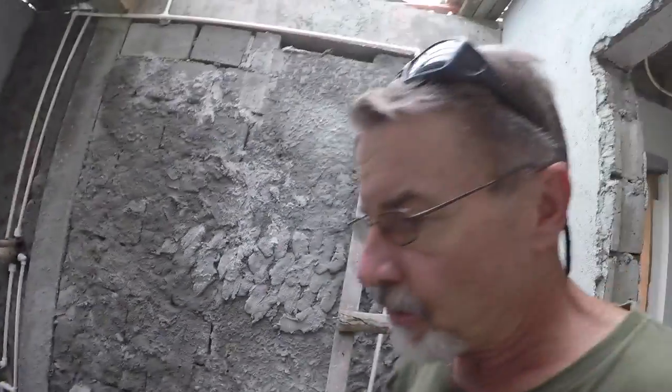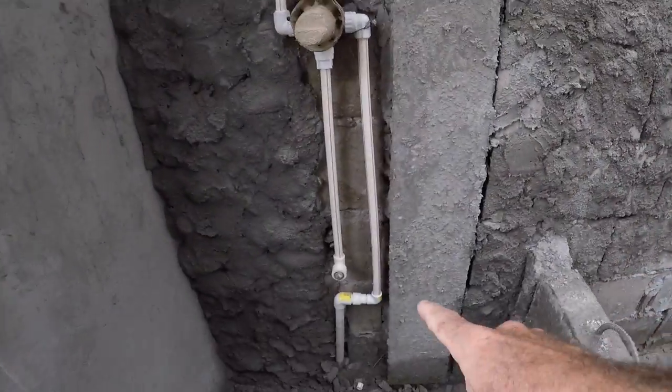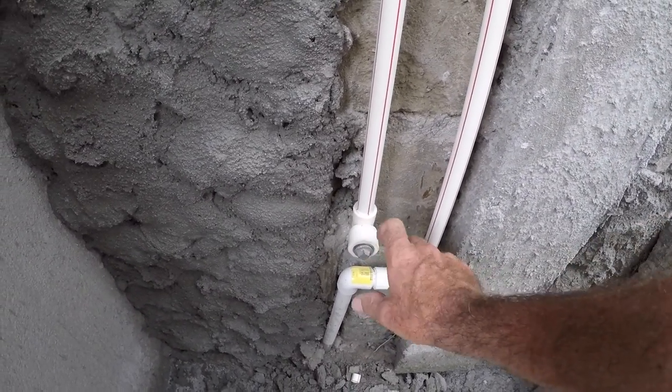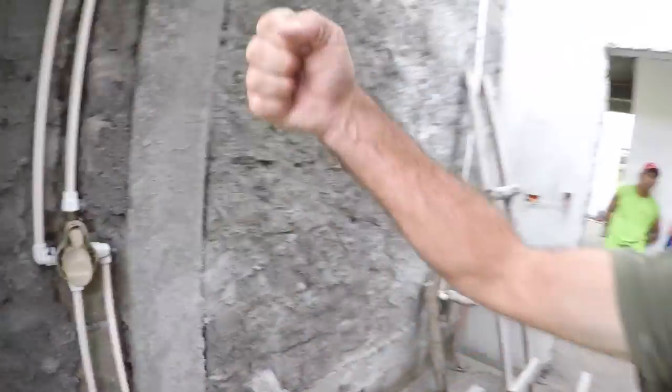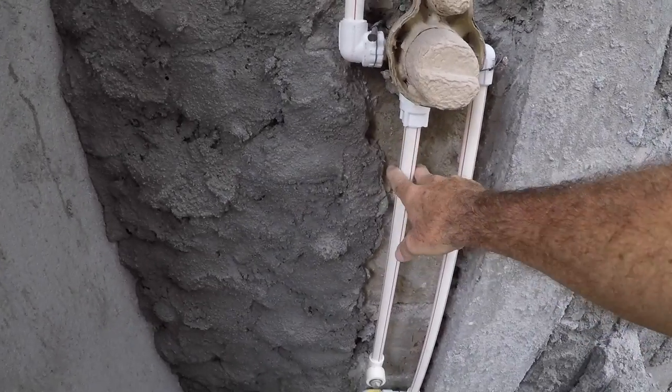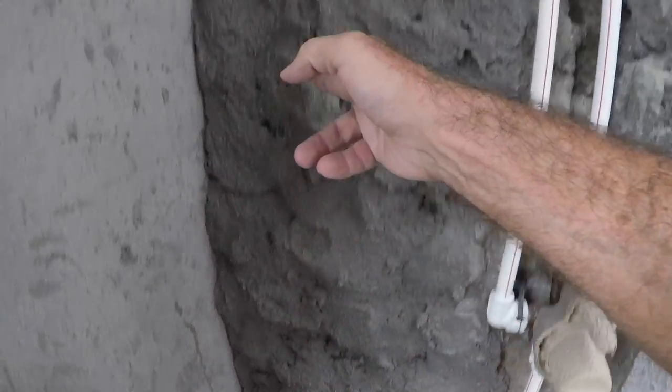Something I spoke with my builder about earlier got overlooked for some reason. So this section right here, normally in a Philippine house, you're gonna have a water bib, and you'll have a connection here, and then you'll have the handheld hose that goes above. I said, we're going to do this just like a Western house. So what we're going to do is cut this off, come over, and embed it into the top.